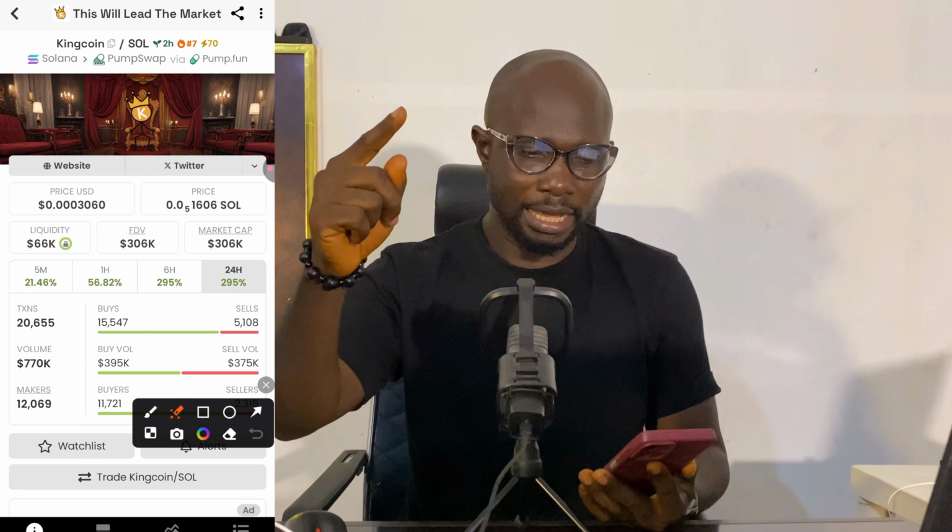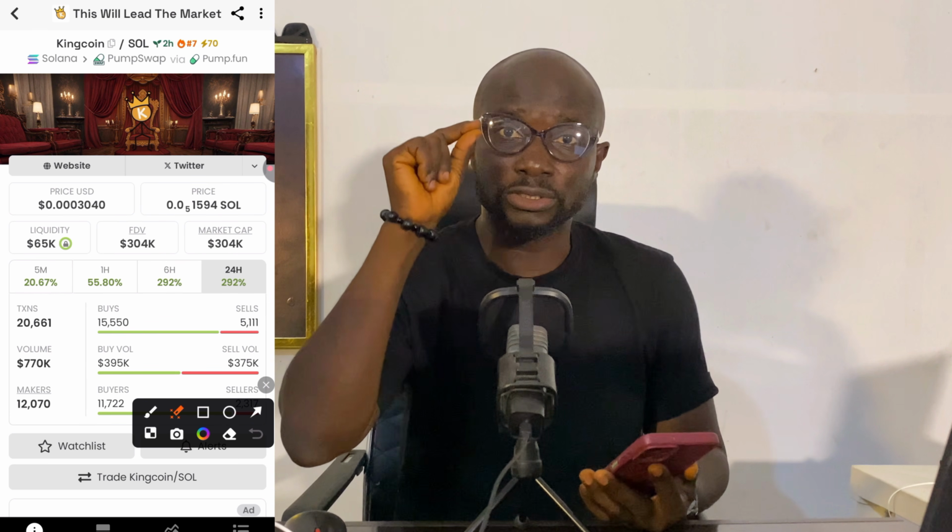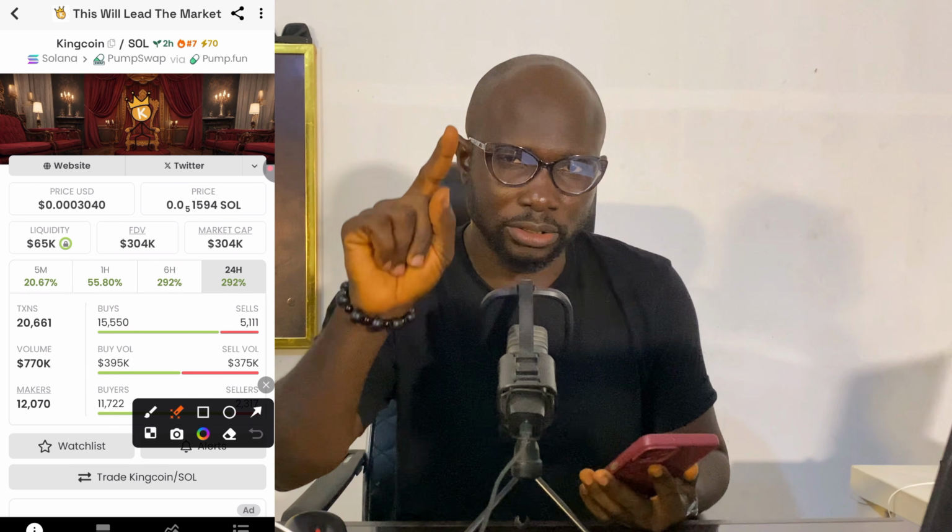It is locked. I can show you another one. You will not see that it is locked. It may not be locked, but always try to look for the one that is locked. I hope you are grabbing.